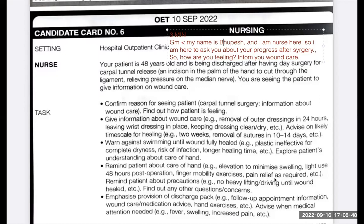Further, pain relief medications would be required. Whenever you feel the pain, take the medications as per the requirement. Okay, and there are a few precautions which you need to take. Avoid any kind of heavy lifting or driving until the wound heals completely. It is very important that your wound should heal completely, and only after the doctor's recommendation should you do driving or heavy lifting. Until then, please avoid any heavy activities such as heavy lifting or driving. Is it comprehensive? Yes, nurse, it is.